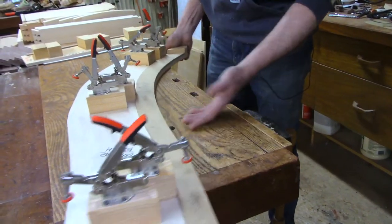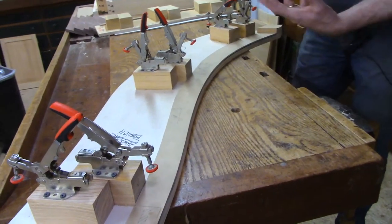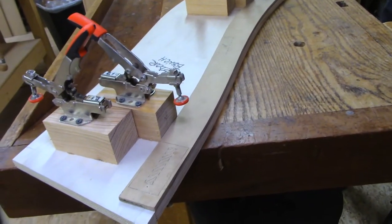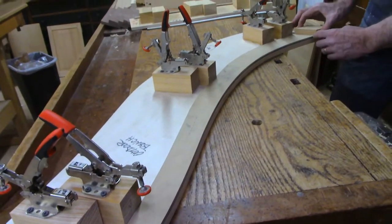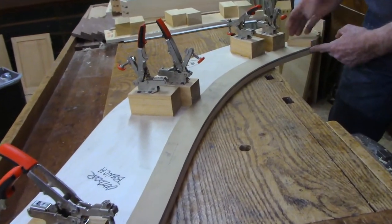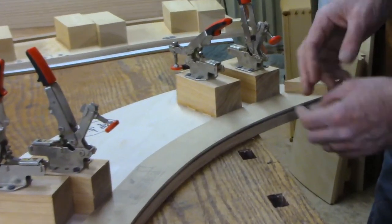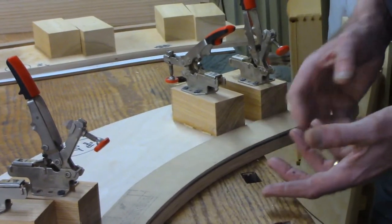Now, this is all more deeply explained if you want to go back and see it, where I show all these steps too. And then when I have it tacked to the board, I fit some stops, which are going to reference right off the bottom. So the bottom is going to be cut really cleanly right to a line. And that's going to be my reference when I'm actually shaping these pieces.